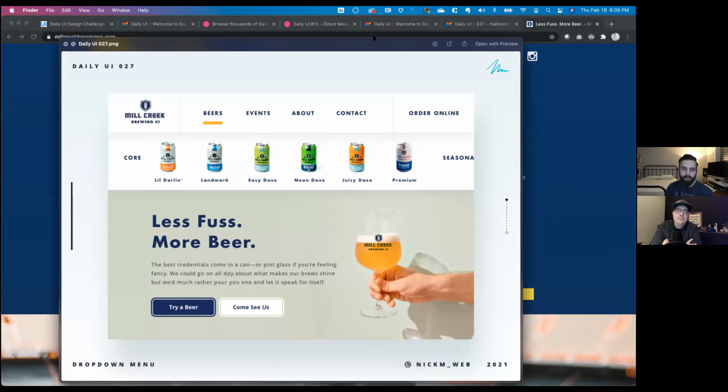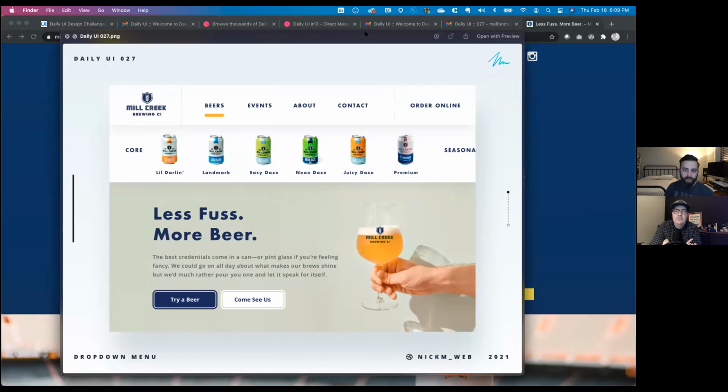So I came up with this solution where, similar to the Apple website, you could hover over beers and then it would drop down and show you what they have as their core product. And then you could scroll to the right and see their seasonal product. That way, not only is it visual, but it's less clicks. It's a little more elegant and gets the user right into the product without having to do too much work.